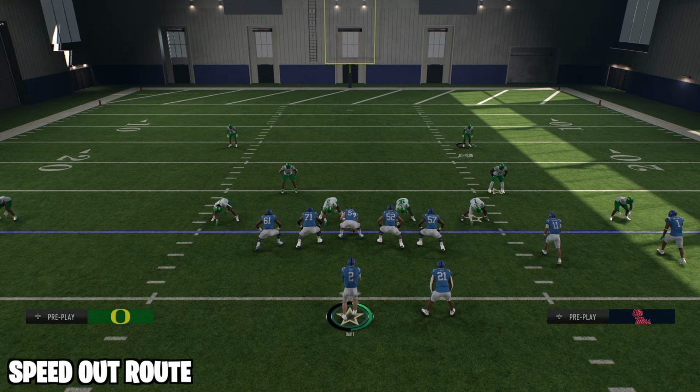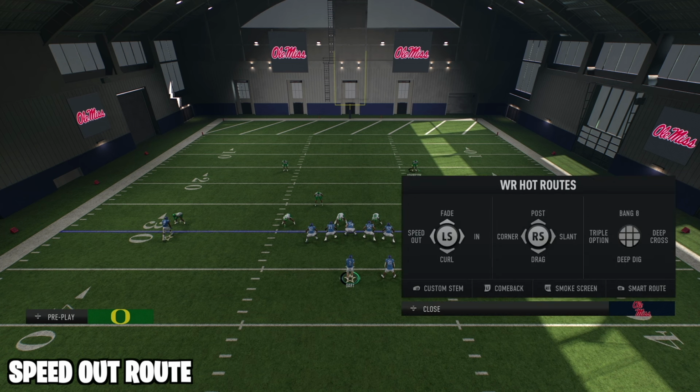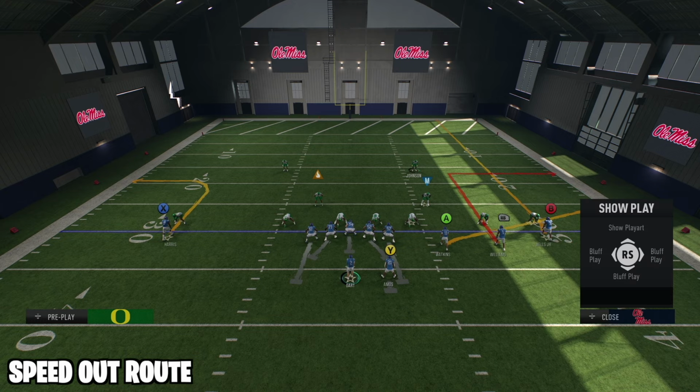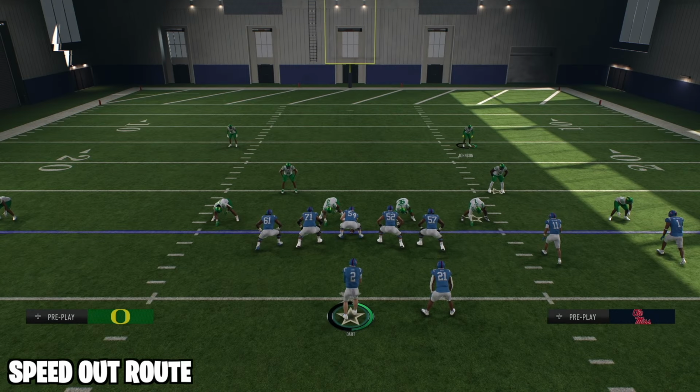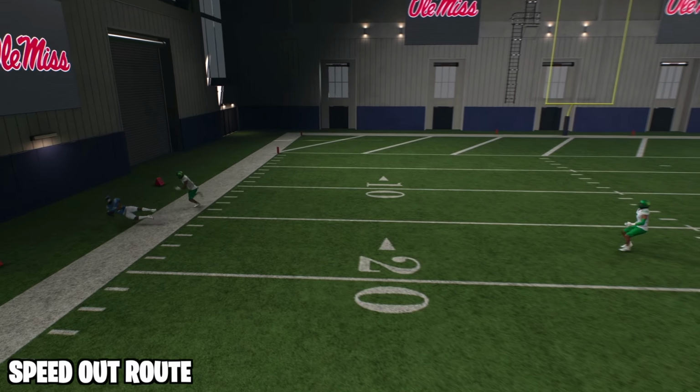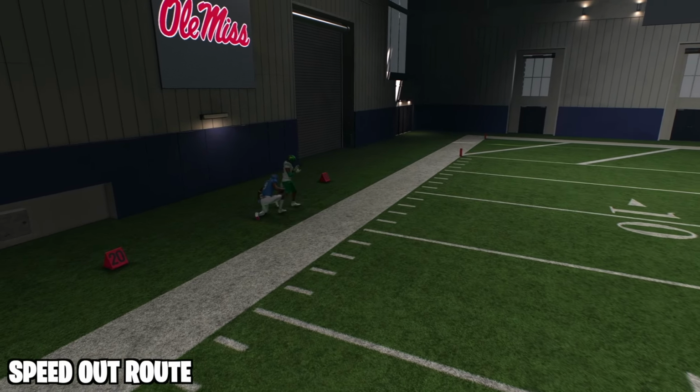Again, this is on Heisman difficulty right now, as I will set him up for another speed out, but for this one, I will push him out to about 10 yards. Let's see how he performs on a 10-yard speed out. Drop back to pass, looking, throw it, boom, beats it, drags his feet, catches it, easy peasy.